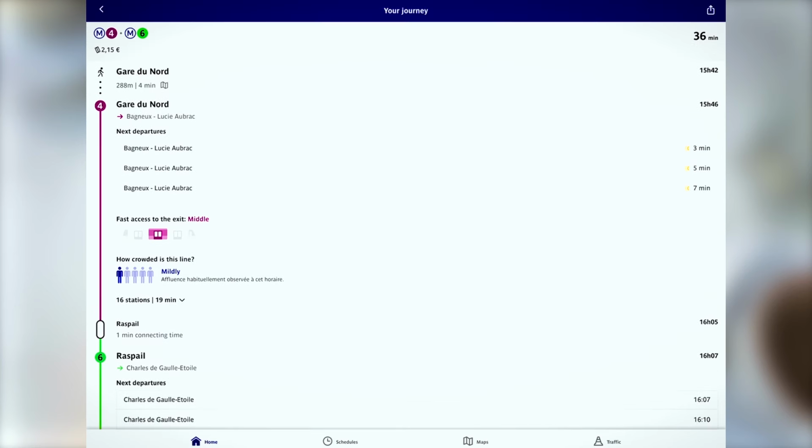Scrolling up and looking in the upper left-hand corner, M4 to M6, I've got one connection. In the upper right, it's going to take me about 36 minutes. For me, I always add about 10 to 15 minutes to that. I just don't walk as fast as some people do. And certainly this app has me walking a lot faster than what I do. On the left, underneath M4 and M6, is the cost of this ride. In one way, for one person, is €2.15. Below that, it's showing that we're starting at Gare du Nord.